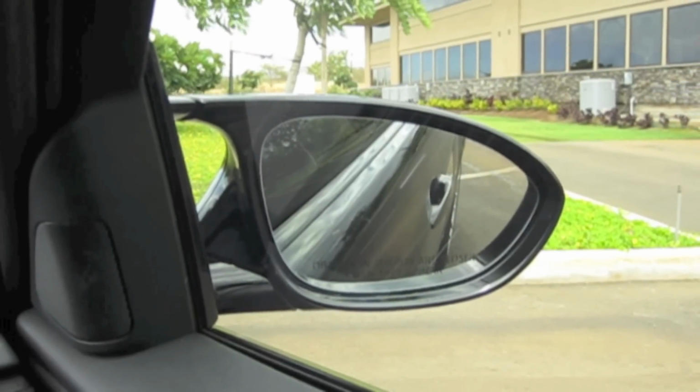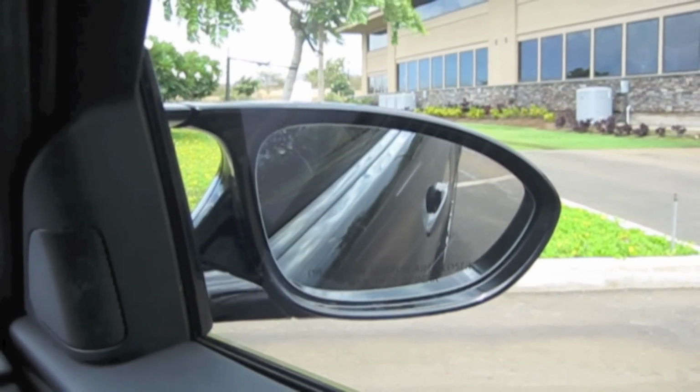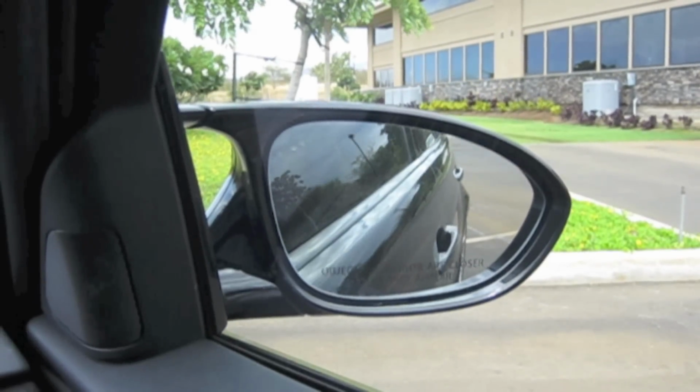And this is not a new feature, but it's a great feature. It comes really in handy, especially when you're reversing and you don't want to beat up your rims. A lot of people mess up their rims just by reversing into the side of a curb and really damaging them. Rims on this car can cost anywhere between $4,500 and $5,500, so you really want to take good care of your rims.